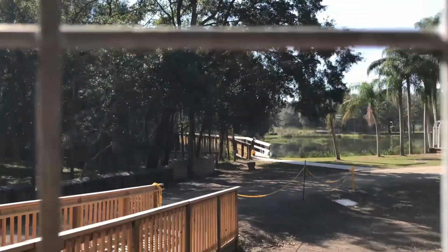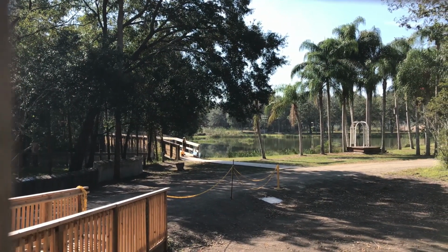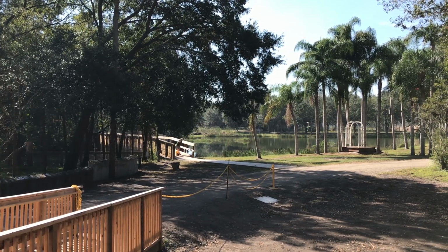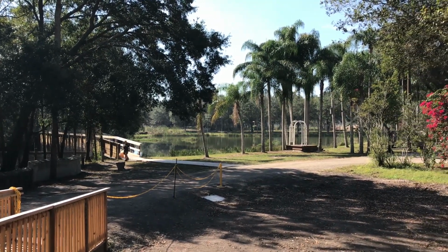So from here, guests can come and get a beautiful view of our Tiger Lake, and they can watch our keepers busy doing what keepers do all day. It's really a spectacular view.